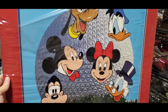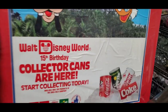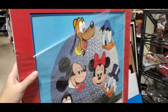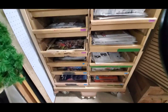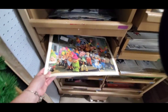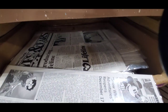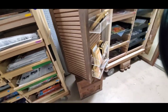Look at this. This is so vintage. 15th birthday. Collector cans are here. 15 years. Wow. I feel old. I do love how organized they have some of their artwork over here. They have all types of art. And the cast member eyes and ears, only $5. I just love how that's super organized.